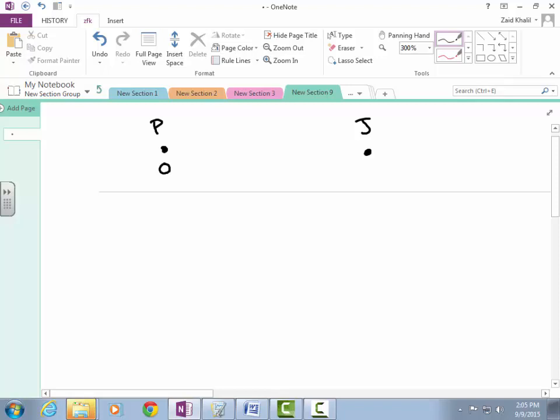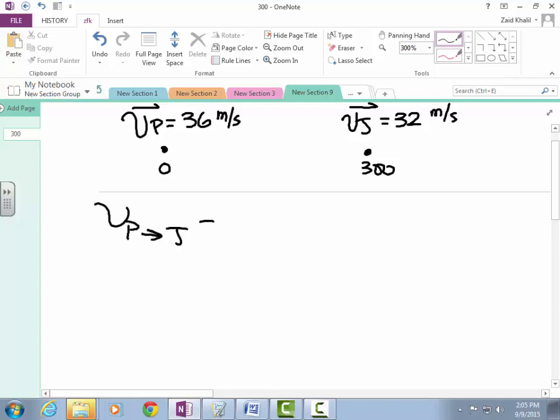And notice, Jim is going this way. And what's his velocity? 32. And what's the velocity of the police officer? 36. Now watch this. Now I'm going to use relative velocity. So what is the police officer's velocity relative to Jim's perspective? Correct. In other words, V of P relative to J is equal to VP minus VJ, which is 36 minus 32, which is 4.